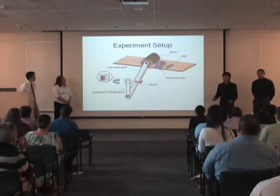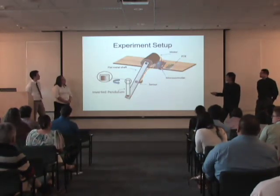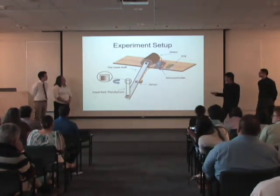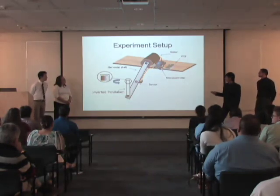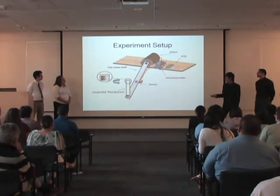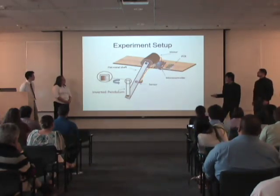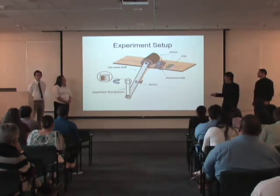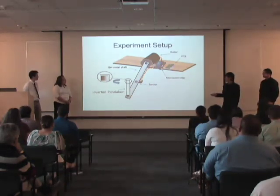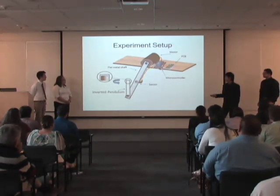So here's how the experiment setup works. This right here is a PCB which amplifies the power of the microcontroller. The microcontroller controls the motor, which controls this flat metal shaft, which then rotates to try to balance this inverted pendulum right here. Then how it knows how to react to the inverted pendulum is because of these sensors. This gradient sensor right here, and this sensor that sends the messages to the microcontroller. And how this works, Jaime will explain.